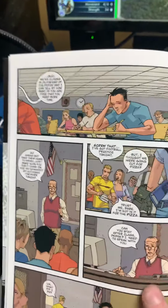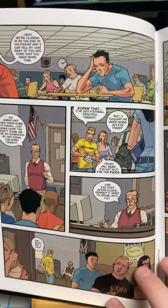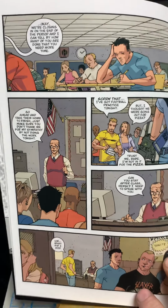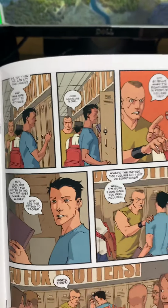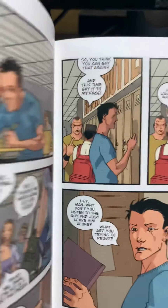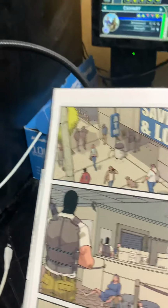He said that in the show. Here he is at school. He's not a super genius. He's got all these physical powers, but he's not a super genius. But you find out that he is clever. He's just not applying himself. Of course, the bully, same old tropes. Okay, I think I skipped a page.